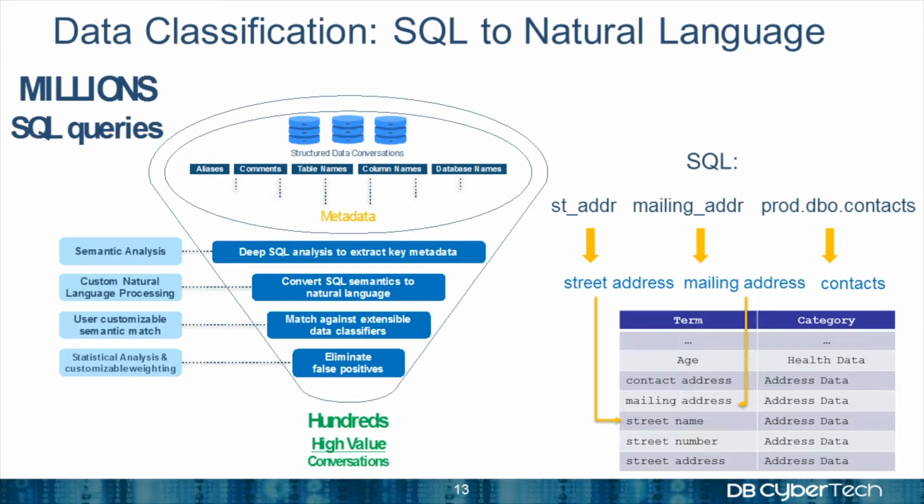In order to communicate the meaning of the data to applications and their users, queries also include various labels, identifiers, and other metadata. We use a broad mix of custom natural language processing and semantic analysis to map between SQL semantics within the metadata we examine and natural language communicated to our end users. That is, from database artifacts to human meaning. We then discover human language-defined semantic terms in context within a sophisticated, fully extensible classification hierarchy.